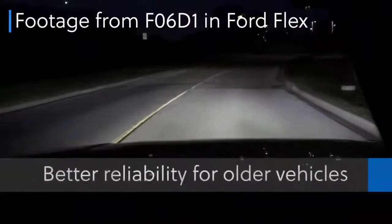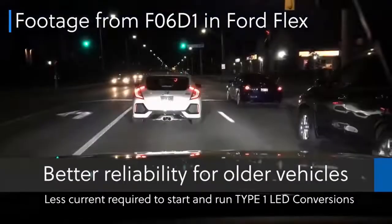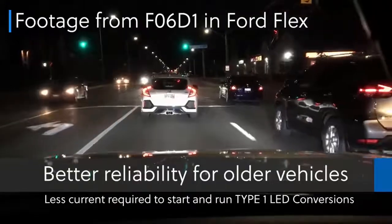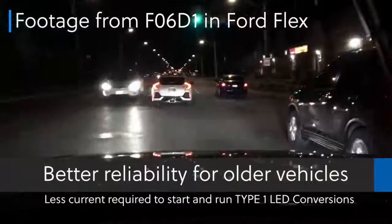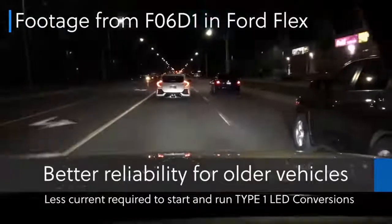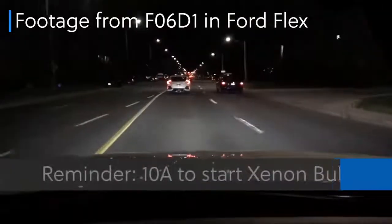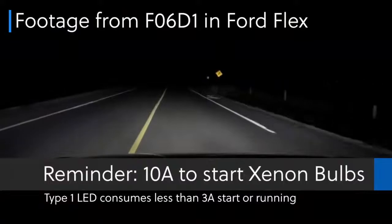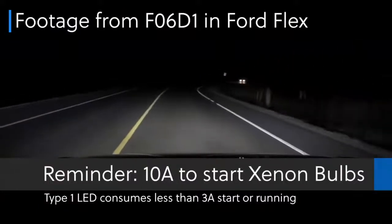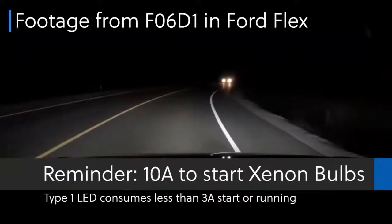Older vehicles can benefit from Type 1 conversions, as they are more resilient to electrical hiccups. When vehicles age, wires become oxidized, connections become corroded, batteries get older. Power provided is just not as good as it once was. With the initial startup demand of 10 amps for a Xenon ballast, a weakened electrical system could result in a ballast not starting, or at least Xenon components not lasting as long as they should.